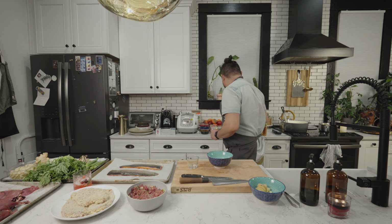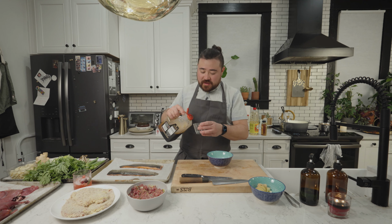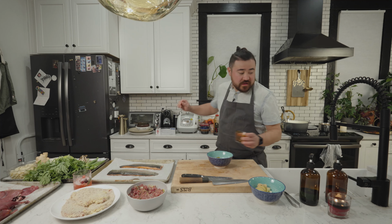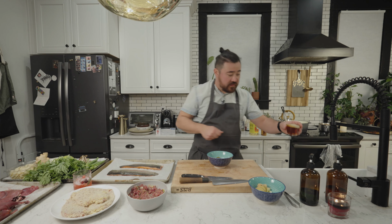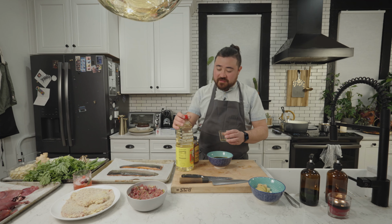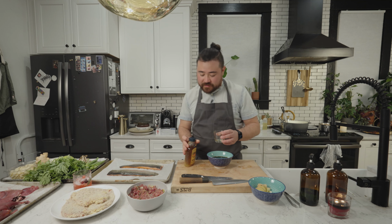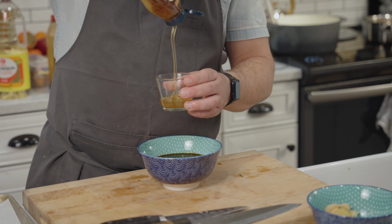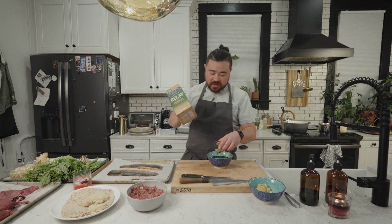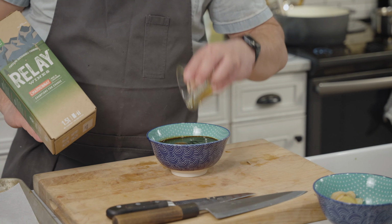So to make our sauce, we're gonna start out with some soy sauce. So this is my measuring cup for today. We're gonna do a full measuring cup of soy sauce. Then we're gonna do a full measuring cup of water. And then we're gonna finish it off with a half measuring cup each of mirin, honey, and here I'm using white wine, but you can use white wine, sake, or whatever other clear spirit that you want to use. And that's it.